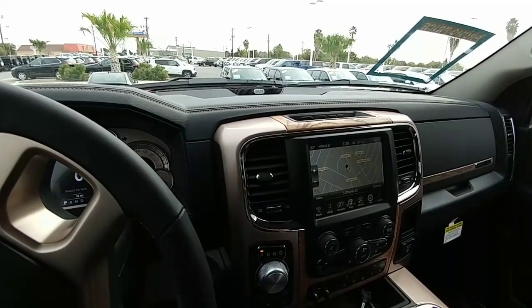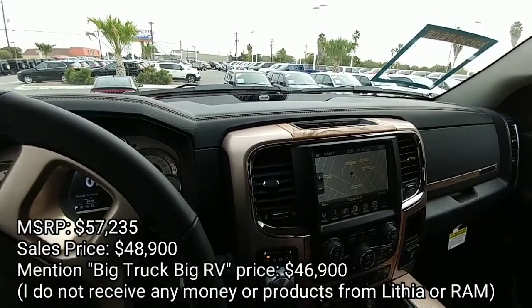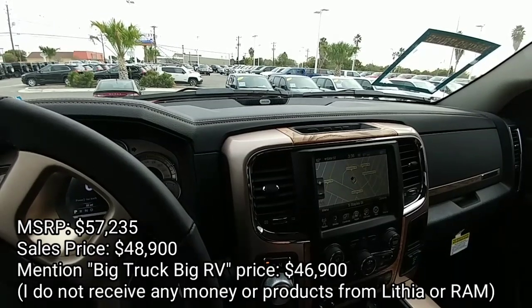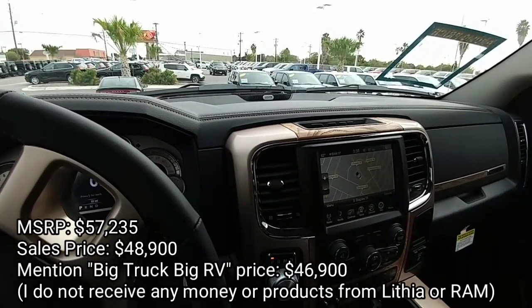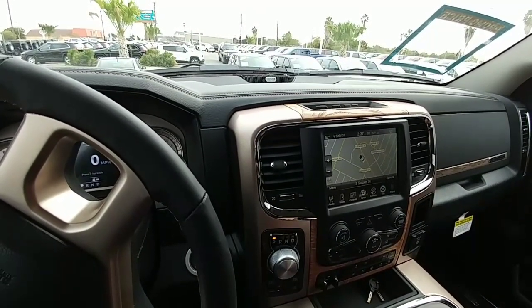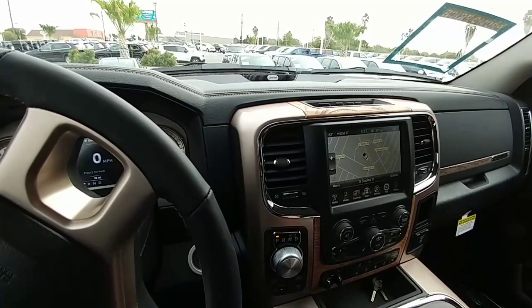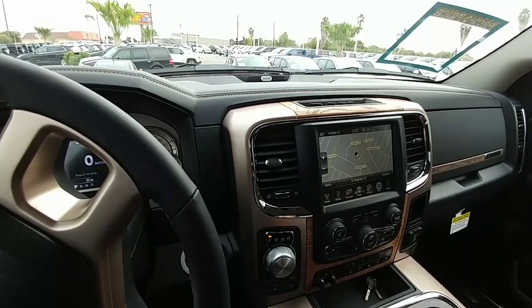Again, you're getting a truck that has a sticker price of $57,000 and change, and you can walk out with this truck under $50,000. The reality is the value behind the Ram product is really outstanding, and you get a lot for the money. You really get probably the most luxury features as well as amenities for the price, and you still get a phenomenal ride. It just has a great ride characteristic.